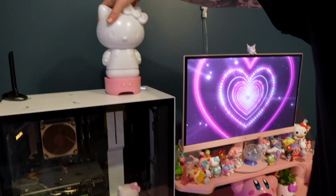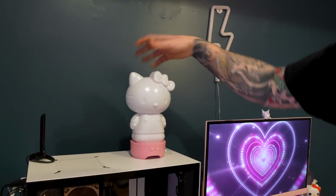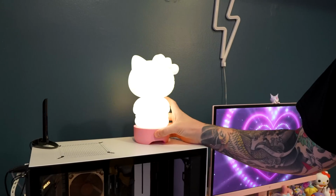Okay, and then right here we have, what is this? It's a light Bluetooth speaker. Bluetooth speaker light. Oh, that's pretty cool.